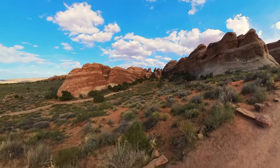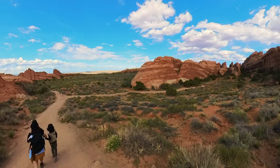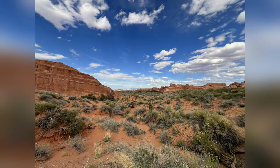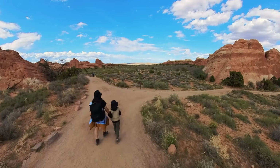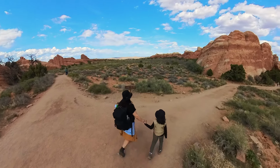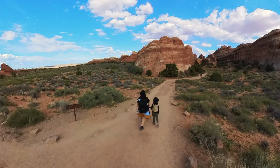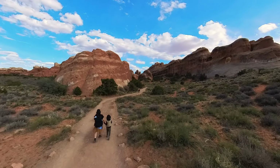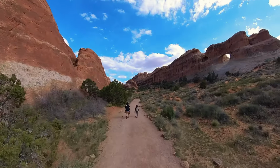Given the duration of the full hike, and with so many unpredictable things that can come up, like running low on water, getting blisters from improperly fitted shoes, or hiking buddies getting tired, it's not ideal to begin this trail late in the day. You really have to watch the clock to avoid having to navigate this terrain after dark. Tunnel Arch.